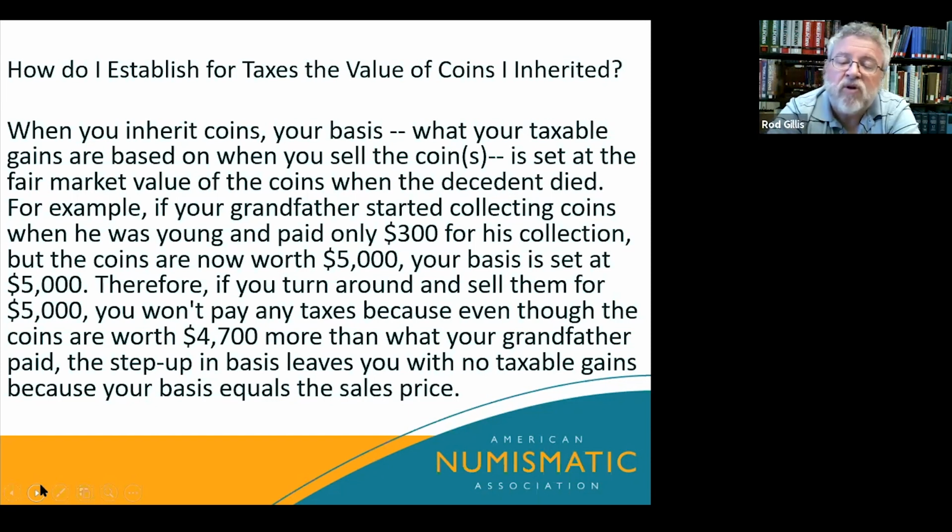For example, your grandfather started collecting coins when he was young and paid only $300 for his collection. But the coins are now worth $5,000. Your basis is set at $5,000. Therefore, if you turn around and sell them for $5,000, you won't pay any taxes, because even though the coins are worth $4,700 more than what your grandfather paid, the step up in basis leaves you with no taxable gains, because your basis equals the sale price.